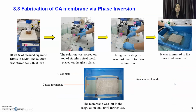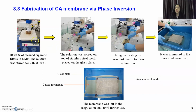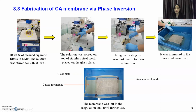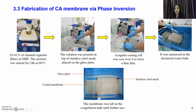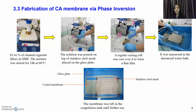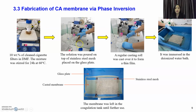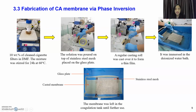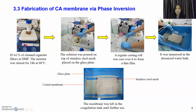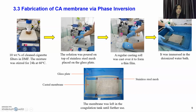Next is the fabrication of membrane using phase inversion. After I added the solvent, it dissolved completely as I stirred at 60 degrees Celsius for 24 hours. Then after the mixture achieved the homogeneous phase, I poured it onto this plate. This is the stainless steel mesh with the size of 400. I pour onto this and move it over to form the thin film.